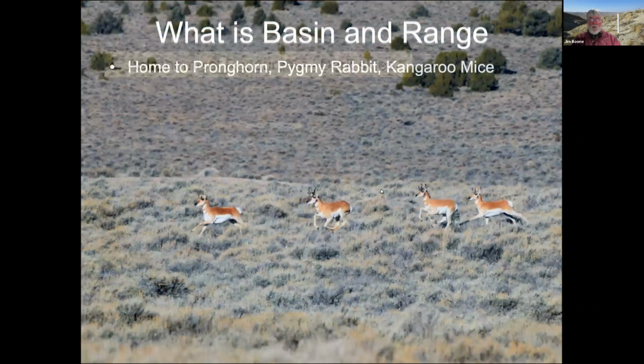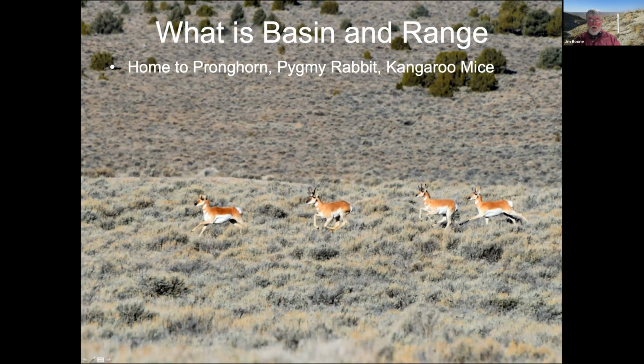So what is Basin and Range biologically? Well, it's home for pronghorn, iconic animal of the western US. It's home to pygmy rabbits, these are rabbits that are tiny. We occasionally see baby rabbits hopping around our desert. Well, the baby rabbits we see are as big as the adults of pygmy rabbits get. Little tiny things.